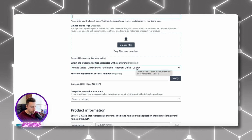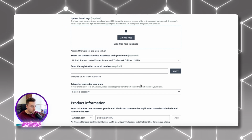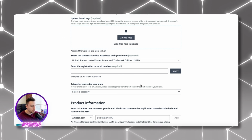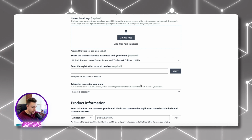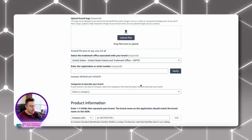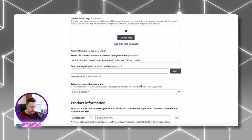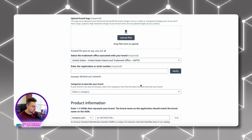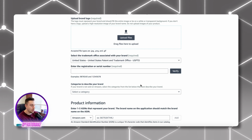We are applying through the USPTO. Unless, of course, you are in another country. Now, serial number or registration number. So if you go to the USPTO website and you've already applied for a trademark or you already have a trademark, you'll be able to see the status on the USPTO website of that trademark being live and active. On that website, you will also be able to see a serial number and a registration number on that trademark.